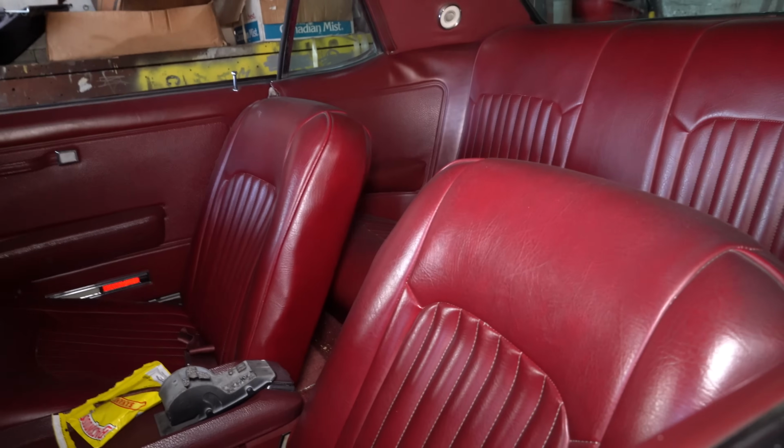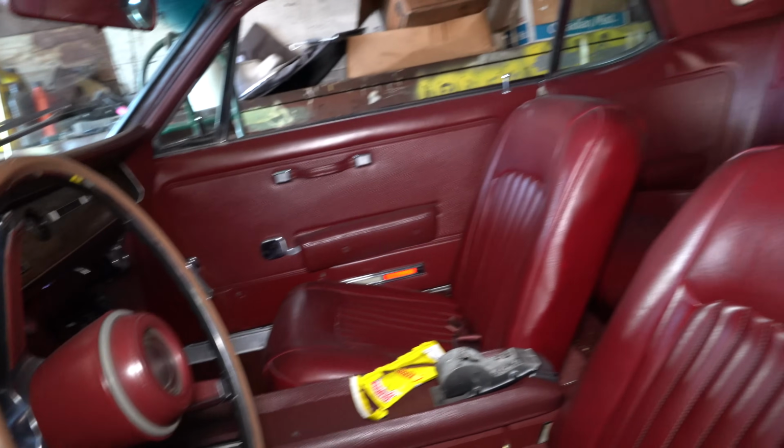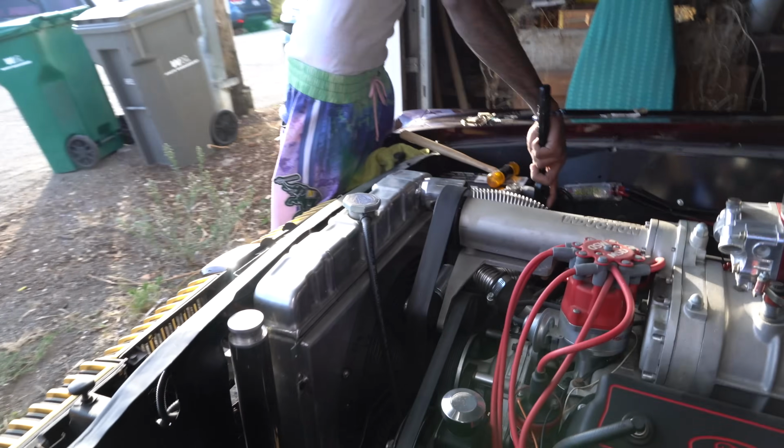God damn. I spent like 30 racks on this car originally. It was so immaculate originally, I didn't want to mess with it, but I was just like, forget it. Gotta do a little something. Throw your own personal touches in it.